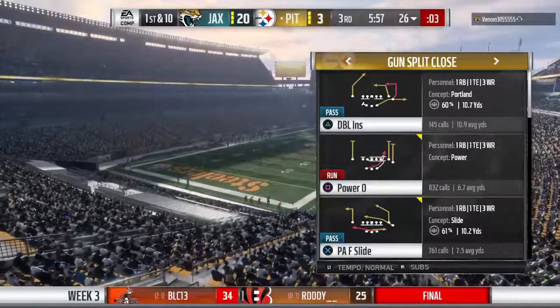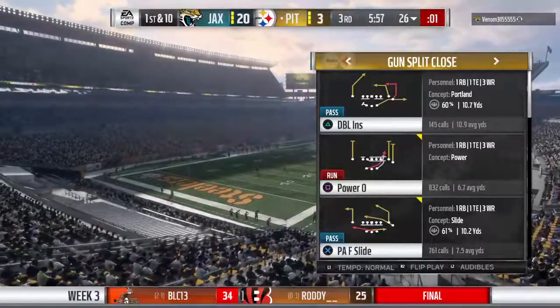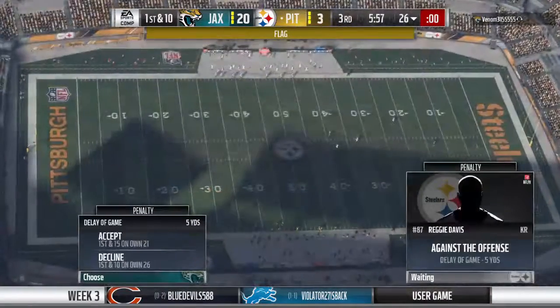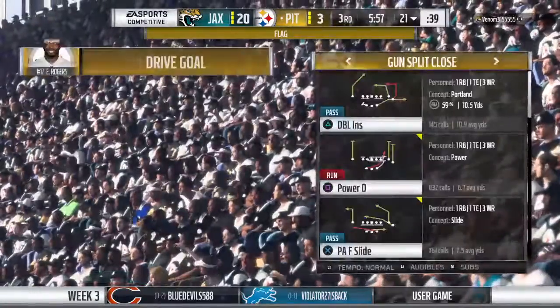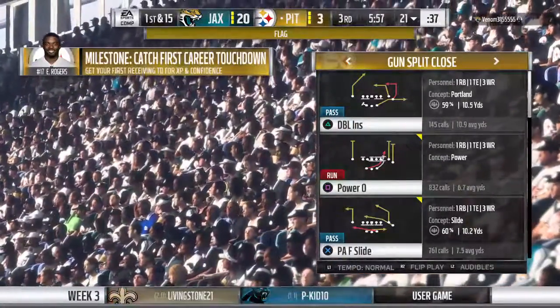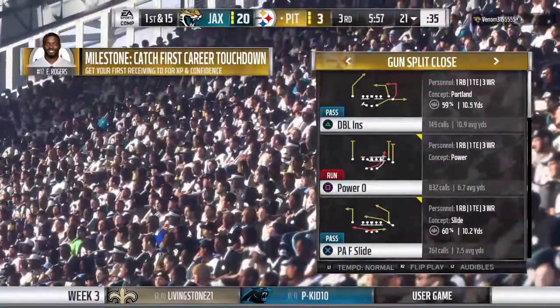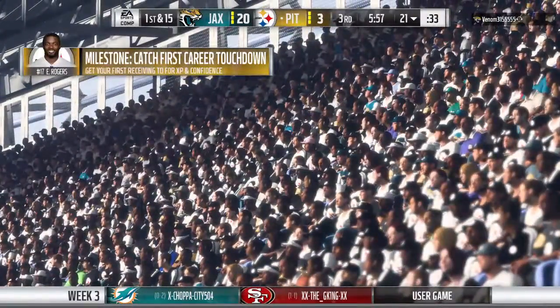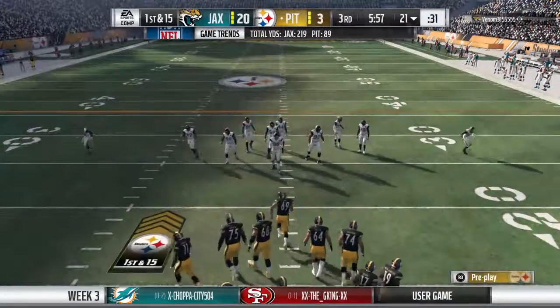Play clock winding down. Now problems right out of the gate. We're going to get a delay. They were trying to create some space to run. They created the penalty. And you work on it so much. You work on it so hard. But it's tough to simulate game speed in practice. That often runs you into a penalty.